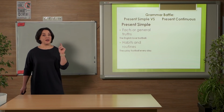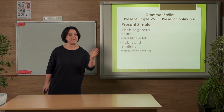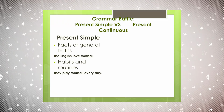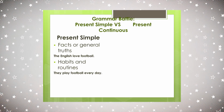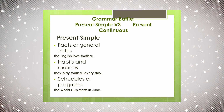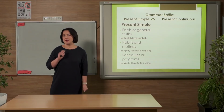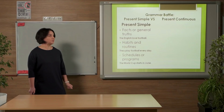Then we use it for habits and routines. It means for actions we do every day, or usually, or often, or sometimes, or rarely, or even never. That's a routine. They play football every day. Then come schedules or programs. The World Cup starts in June. I'm not a big fan of football, but I hope it starts in June.